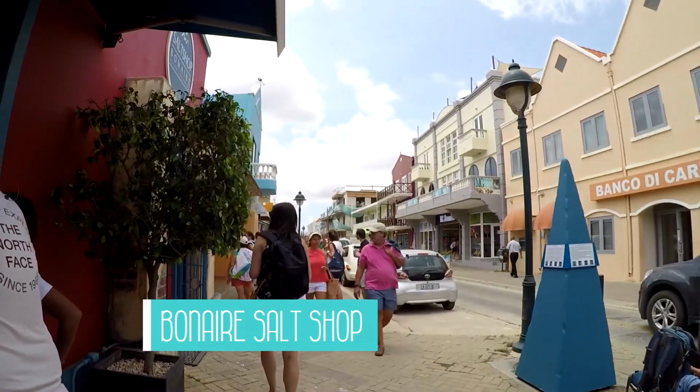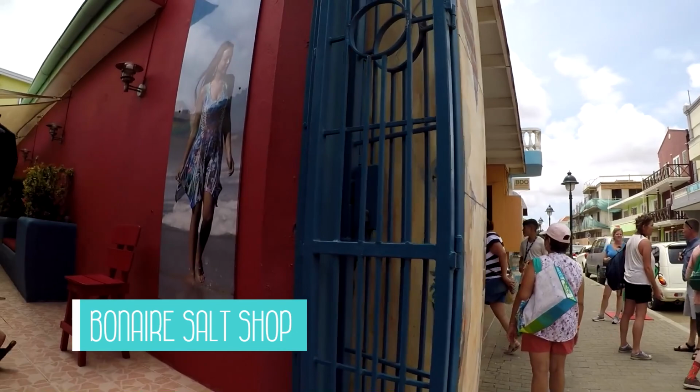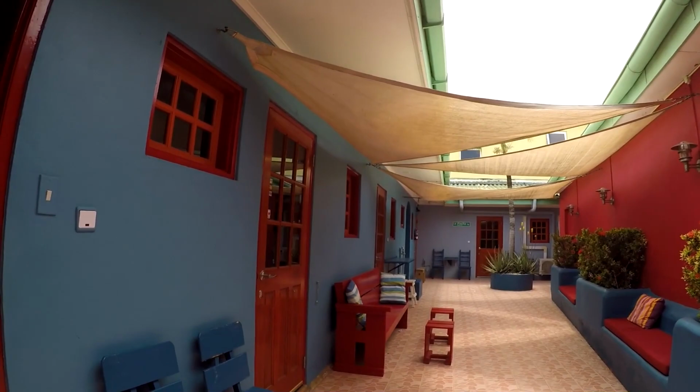And you can't leave Bonaire without picking up some salt. We stopped at the Bonaire salt shop to grab some true Bonairean salt to take home. It was a great souvenir that was actually useful in everyday life. So we just purchased some salt from the salt shop in Bonaire, and I'm excited to get home and use it.